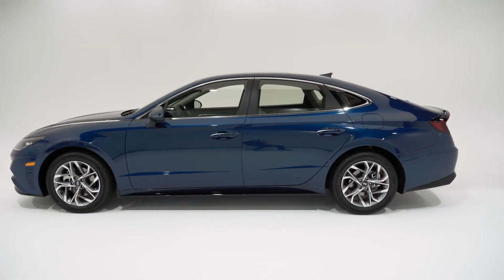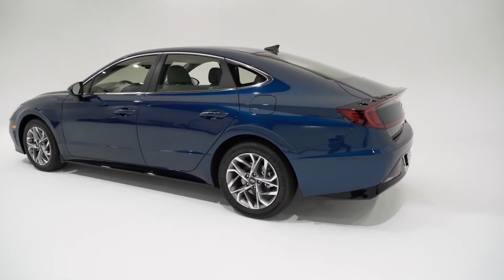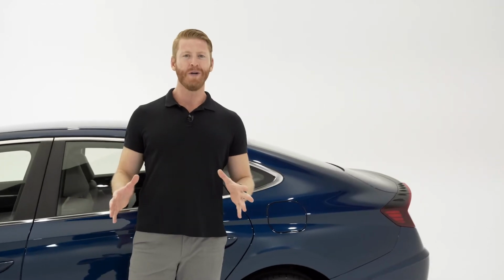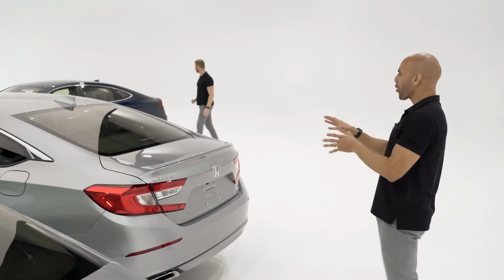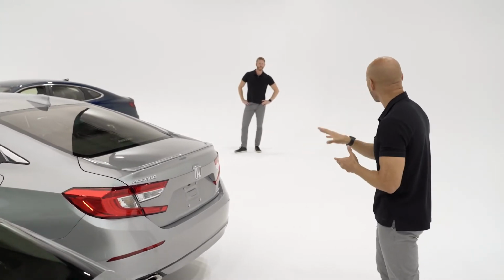And how about this fastback design on the Sonata? Sloping roofline, short overhang in the back. I mean, Gian, this is one of those design elements that you might not notice at first, but once you do, can't you see how it makes the car look like that 2-door sports coupe? Yeah, that's a good look, Jesse. The Accord also has that fastback design, just a little more disguised, almost like I have to squint to see it.